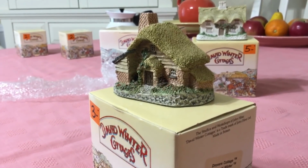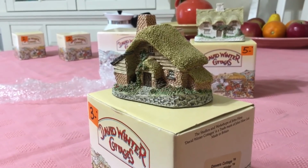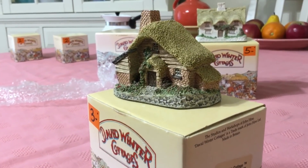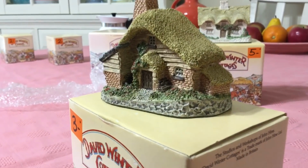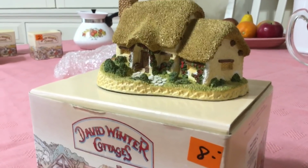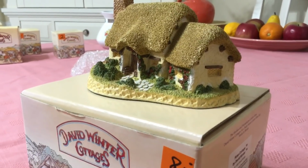1982, the Drover's Cottage. There's nothing wrong with this one. It's in really nice condition. I'm going to ask, I think, $8 for it. This was the biggest piece I found, and it's called the Rose Cottage, and it dates to 1980.